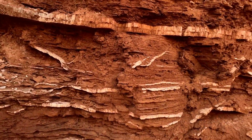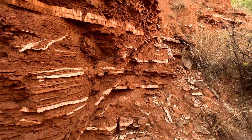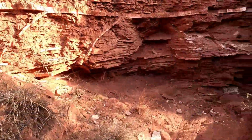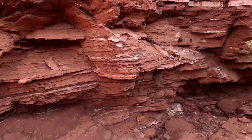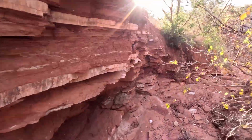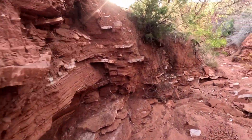Creek bed. Pretty cool. So a bunch of layers of gypsum in the rock there. So I don't know how much of this I'll show, but I'm just gonna keep walking.